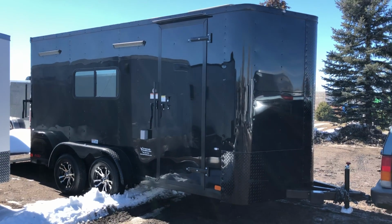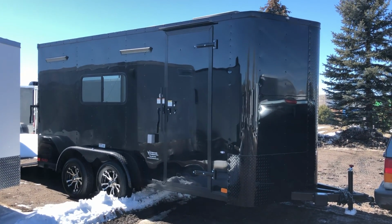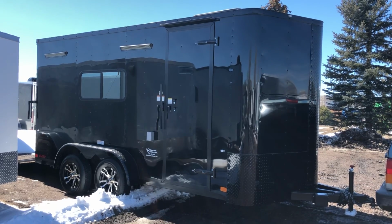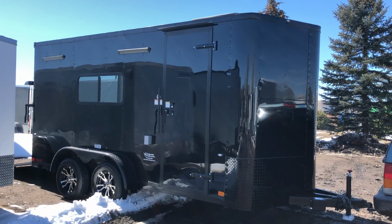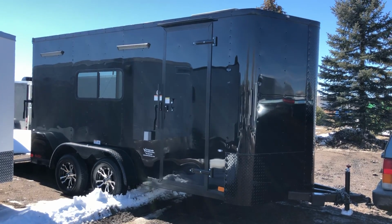Colorado Trailers. Wanted to show you guys a really cool 7x16 we have in stock. This one's a 2019 Cargo Craft, again 7x16, insulated windows, AC power cargo trailer. This one's in the Blackout Package, which gives you guys an all black exterior.